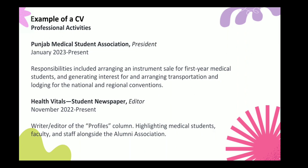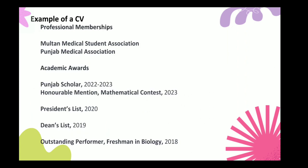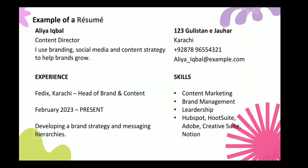Then whatever professional activities you have been involved in, and then membership. So this will show what knowledge you have, what skills you have, and of course that is why you have membership of these places, plus the academic awards, right? So you're going to mention all that. So this completes your CV, and you can see that it has all the details of your skills, of your qualifications, and your academic and professional qualifications.